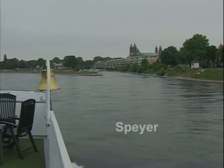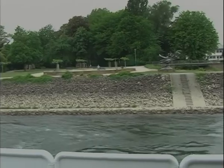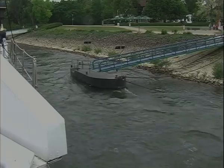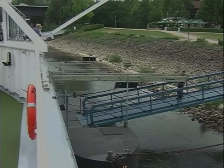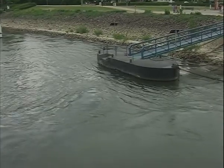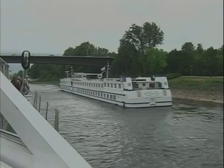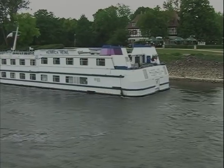We're arriving at Speyer. The cathedral dominates the skyline above the harbour. The nearby Technical Museum is a must. Exhibits of almost all forms of transport, from a submarine to a 747. Operated by the same firm as Rigoletto, but flying the Bulgarian flag.